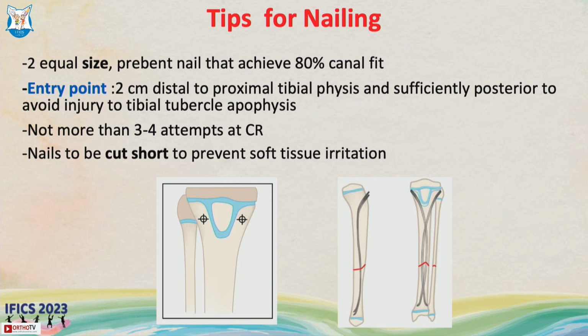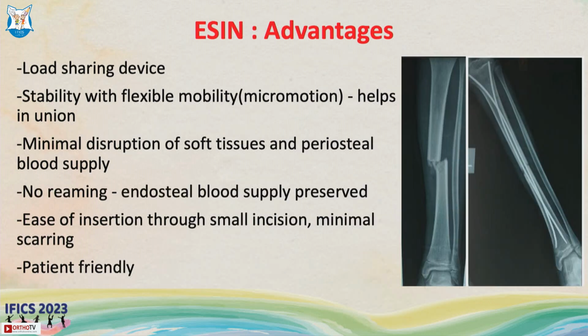You should not make too many attempts of closed reduction because that may increase the chance of compartment syndrome. You do a mini open if you are not getting a closed reduction, and nails have to be cut short to prevent soft tissue irritation because sometimes that can also lead to periosteal and perichondrial damage.